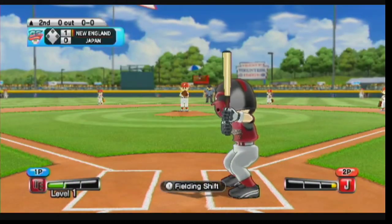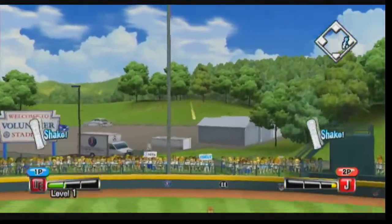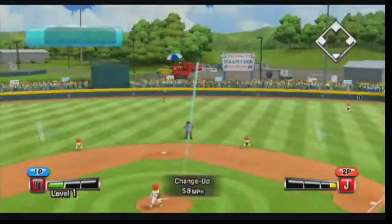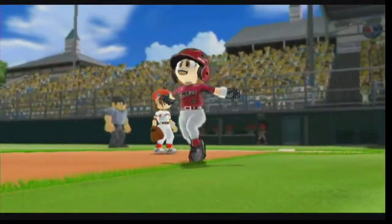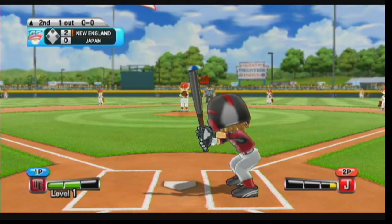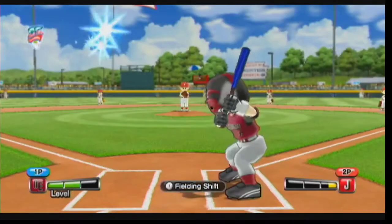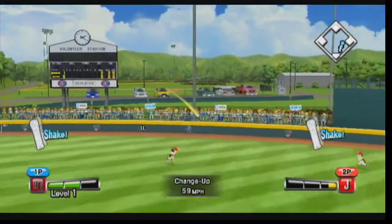Batting fifth in left field, number five. One down. Batting sixth in right field, number eight. It's high and deep. Batting seventh and catching, number one. Oh, that's a frozen rope. Two down. Batting eighth at first base, number three. Change.